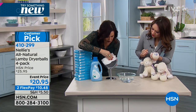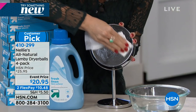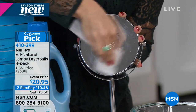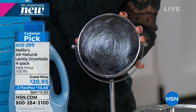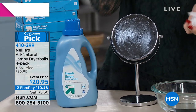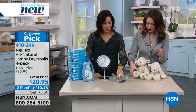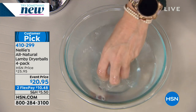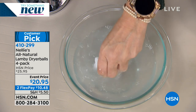We've got this mirror here, and I want to show you. You can see the film that's left behind. Do you see that? That's going to be left on your clothes. And the liquid stuff is even worse. If you're wondering exactly what that's doing, as I put it in the water, it's going to become a complete mess in seconds. And it feels slimy.